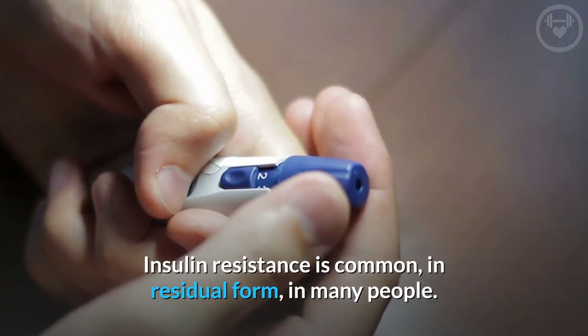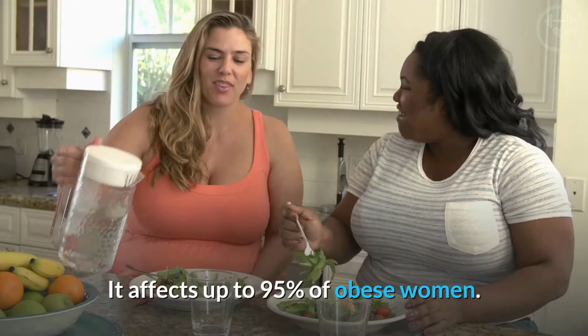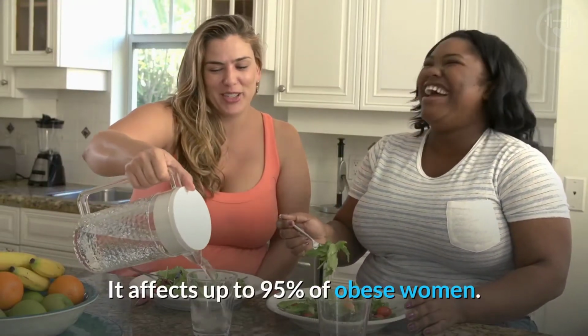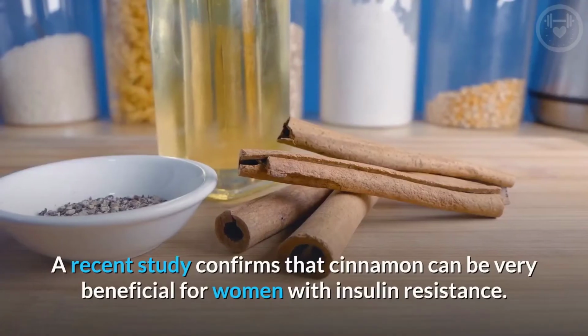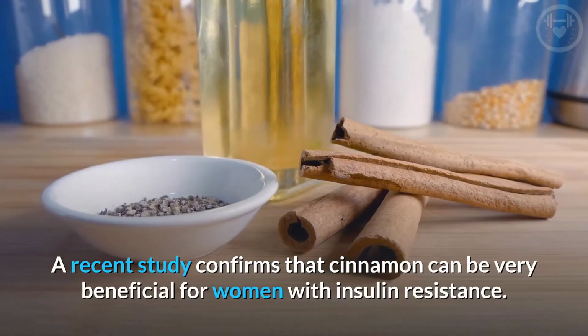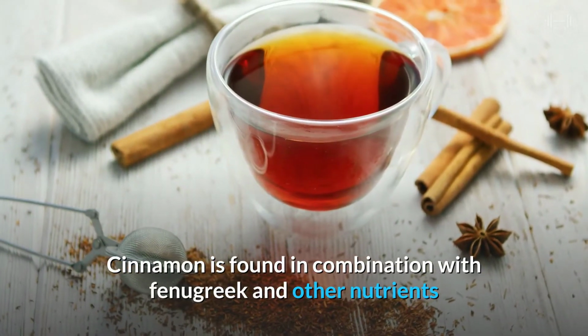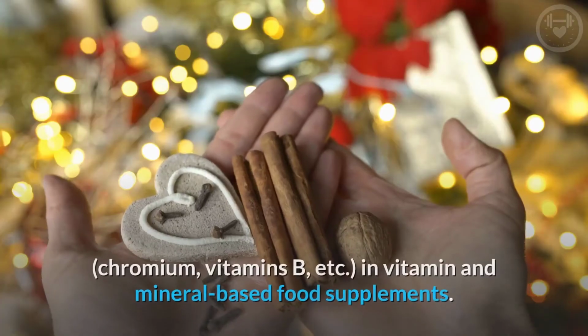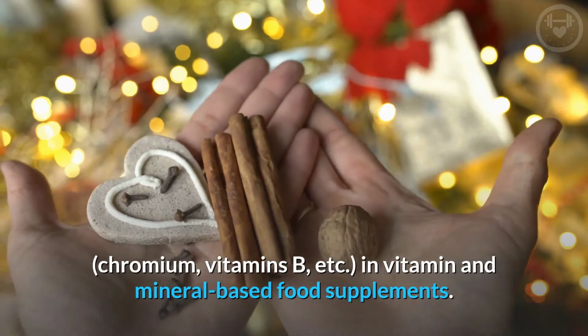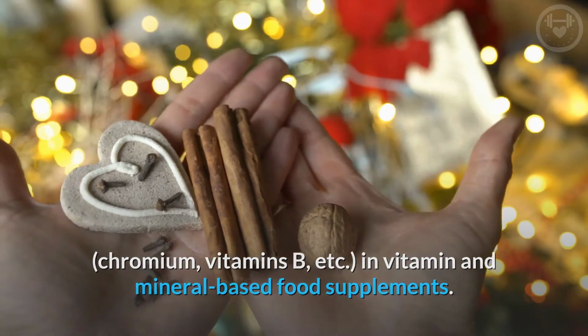Insulin resistance is common, in residual form, in many people. It affects up to 95% of obese women. A recent study confirms that cinnamon can be very beneficial for women with insulin resistance. Cinnamon is found in combination with fenugreek and other nutrients, chromium, vitamins B, etc., in vitamin and mineral-based food supplements.